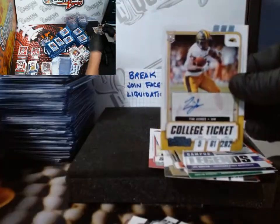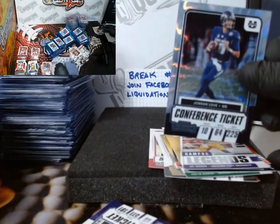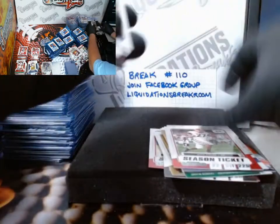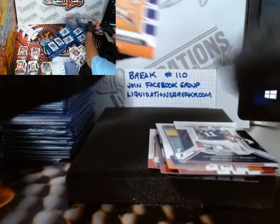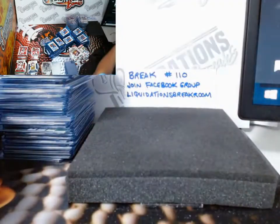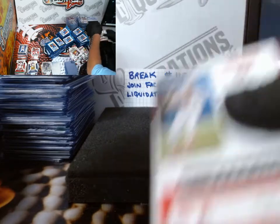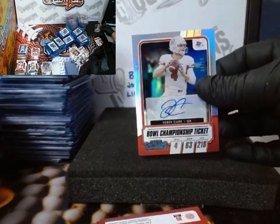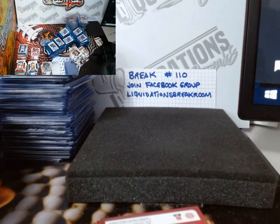Tim Jones. And a 199, Jordan Love. Derek Carr, 4 of 10. Derek Carr, Bowl Championship ticket auto. There's a nice one. Derek Carr to 10. Someone probably got that spot cheap.